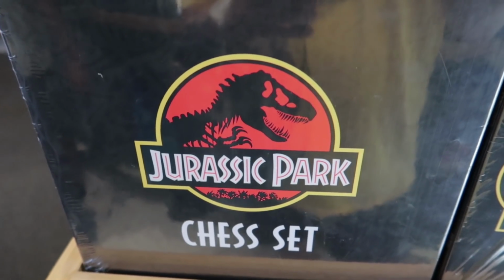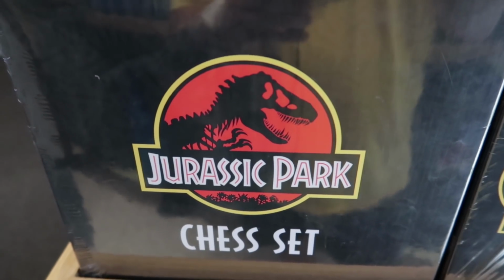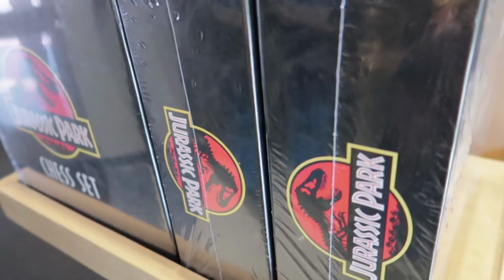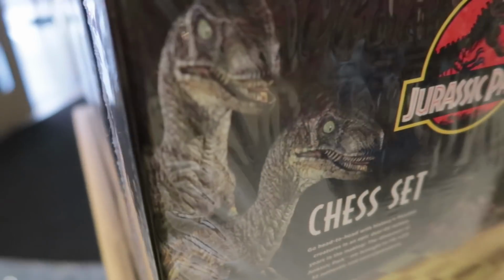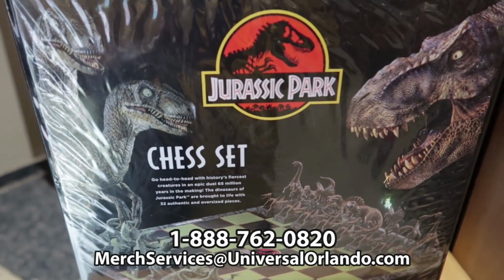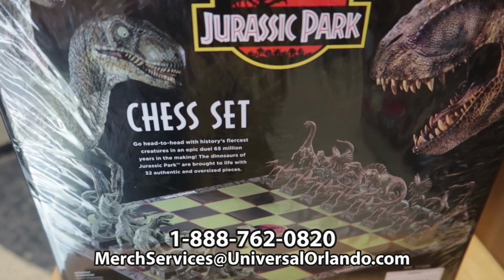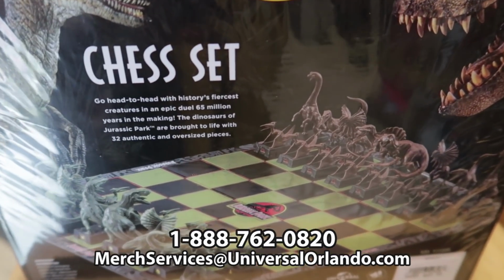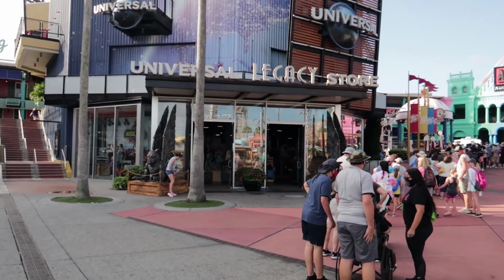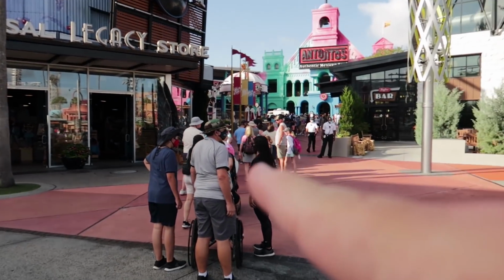I'll show you a lot more Jurassic merchandise when we get inside of the Jurassic Park area, but here at this store they do have this Jurassic Park chess set for $60. And what I will be doing occasionally as I'm showing you merchandise, I will put up a phone number and an email address for Universal's merchandise services. See something you're interested in? Contact them. You should be able to find this Jurassic Park chess set inside of the Dino store as well, not just here.